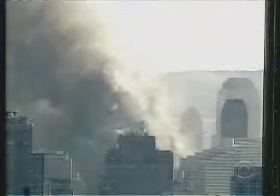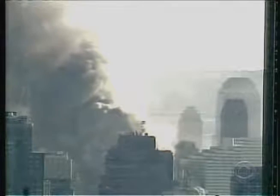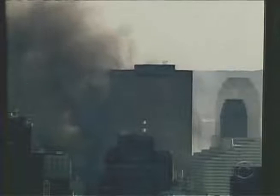In short, the evidence is clear. We are witnessing not the collapse of a building, but its demolition. And we have received not a report from an independent scientific investigation, but a cover-up by a government agency.